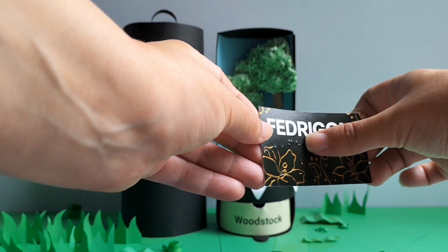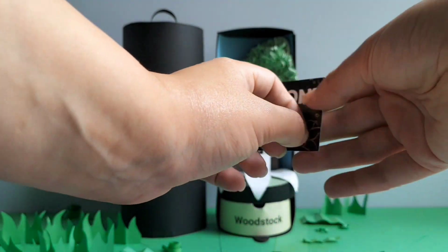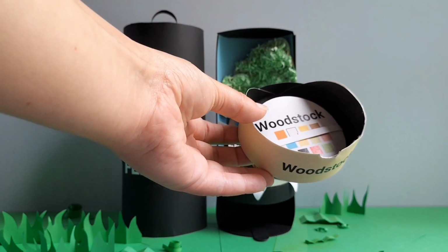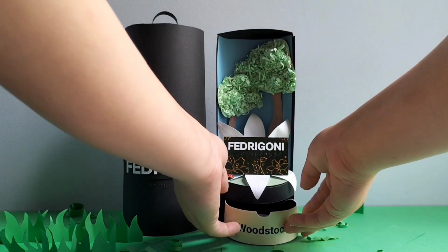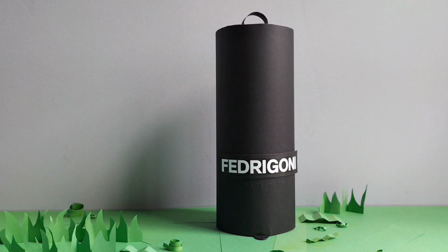Clients that are sent this will feel obligated to keep it, and some may even put it on display for others to see. The other channels I'm using to promote this piece are social media and the Fedrigoni webpage for Woodstock. This way, anyone with internet access can see it, and targeted clients that got the direct mail can feel special that not everyone has it. I really like how it all turned out, and the fact that it caters to visually impaired people is a special bonus that I want to incorporate into my future print designs.